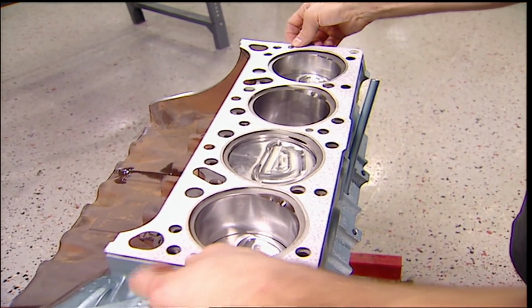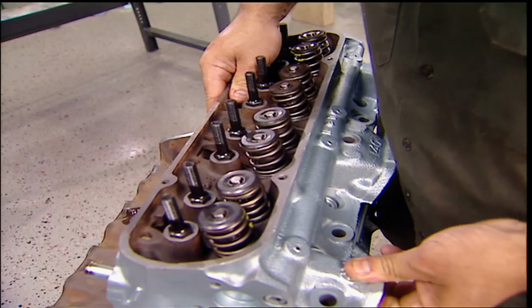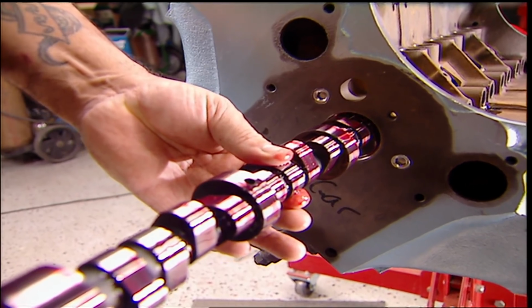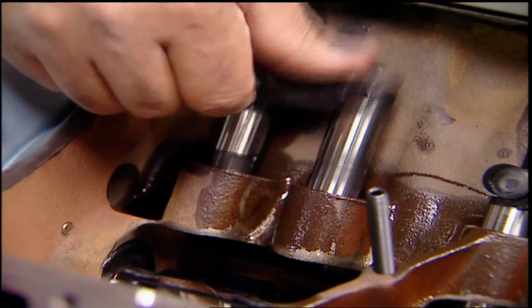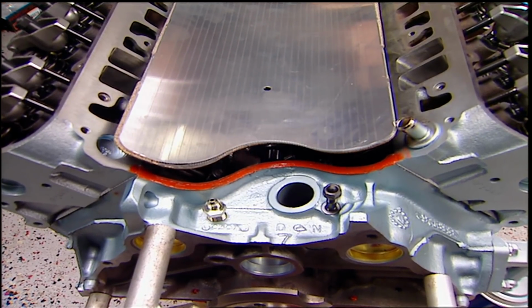Mr. Gasket makes an entire kit for this engine. Torquing down the heads, follow the same principle, inside out. Earlier, we slid in a hydraulic cam with increased lift from Comp Cams. Now we'll follow it up with their roller lifters and rockers. This engine will be sucking more air than the stock manifold could ever give.